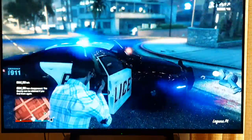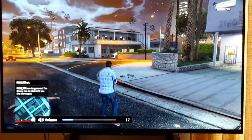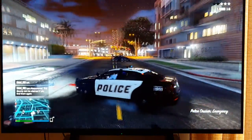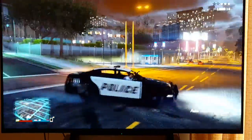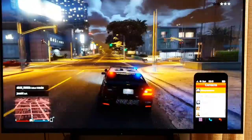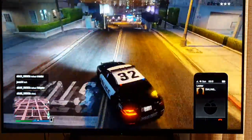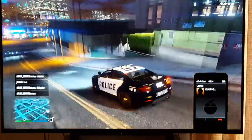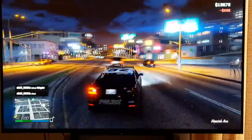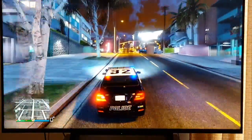We're probably gonna die with the cops on. Let's try to lose them. Let's try to lose the cops. Oh, we'll just call Lester. We want to level, and the level has been removed. So let's go back to the garage.